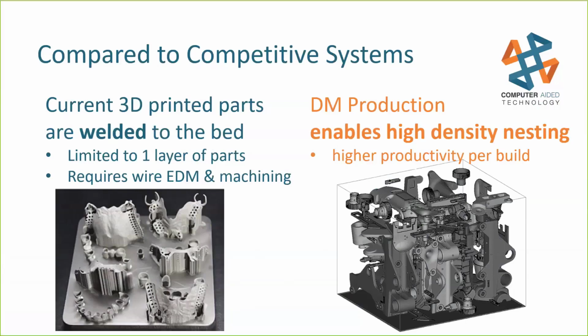And that's because, like with other jetting processes, or powder jetting processes, the powder inside the chamber is supporting the parts. And so you can print from top to bottom, and the whole thing's going to be full of powder, all supported, and then you just have to dig your parts out afterwards. So that just allows a lot higher productivity per each build.